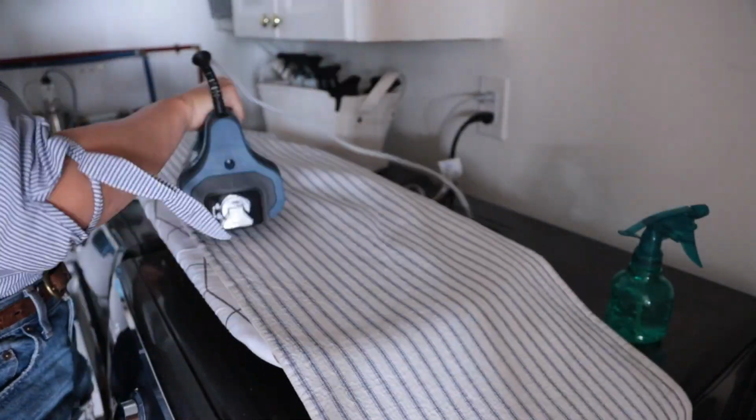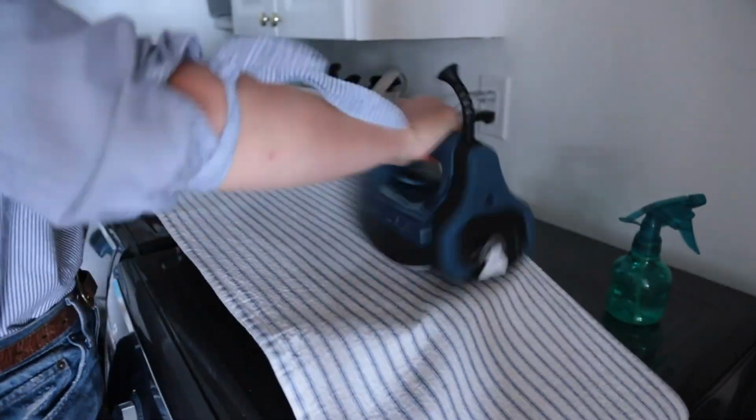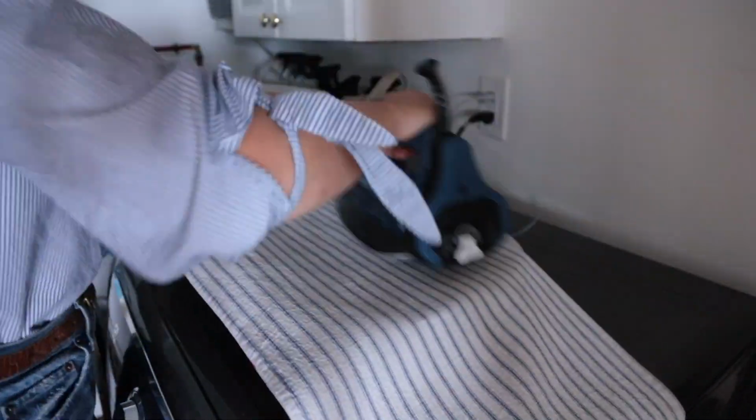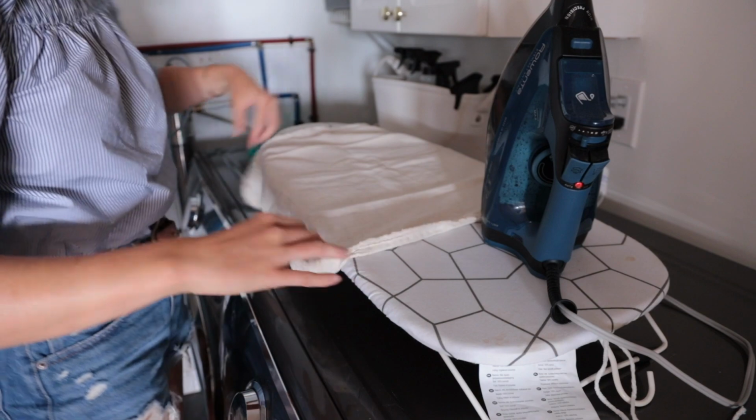Let me know in the comments below, do you prefer cloth napkins or paper napkins? I was never into cloth napkins, but in the last couple years, I've become obsessed. They're so much better for the environment, and they just feel amazing and make your tablescape look that much more put together, I think.